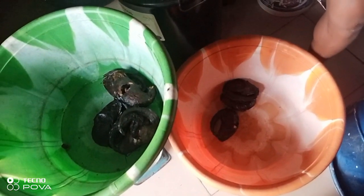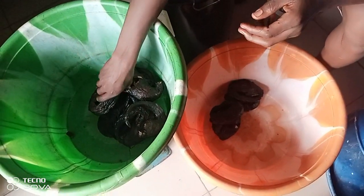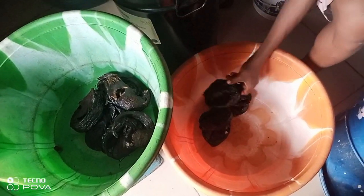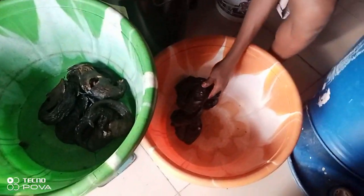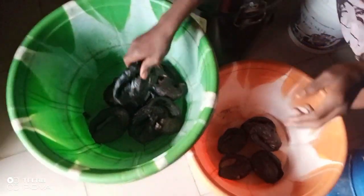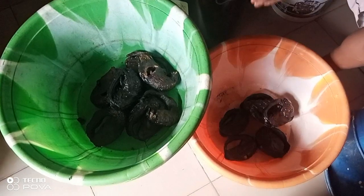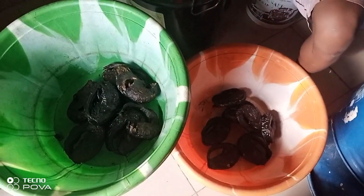Let's say I want to weigh a customer's product. Customer wants 10 kg big, 10 kg medium. So that's what we want to do. So we'll be weighing them so that we'll separate them.